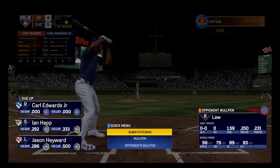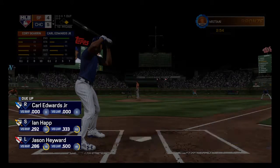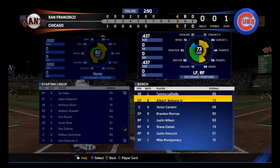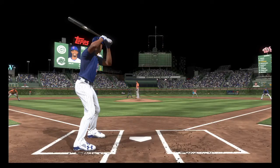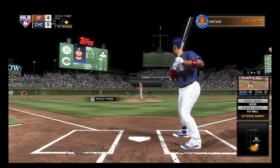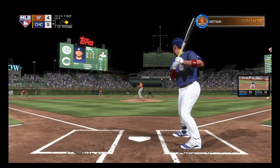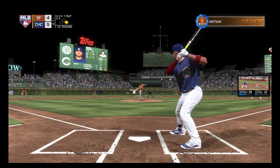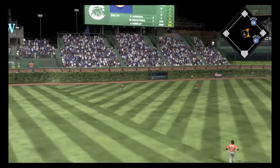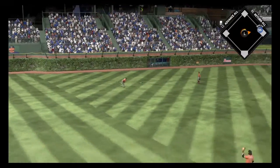Into the box, Carl Edwards Jr. He could be bunting here in order to stay out of the double play. Number 7 will be summoned off the bench here as he'll pinch hit with a runner at first and one gone in the inning. Lifted the other way out to left center. Jackson is under it. 2 gone.